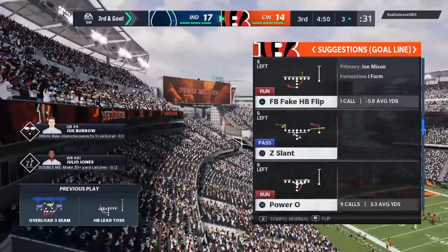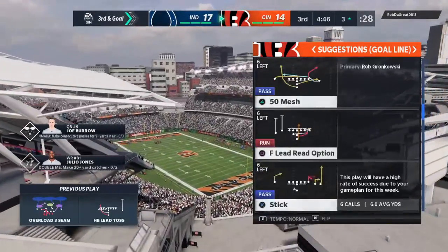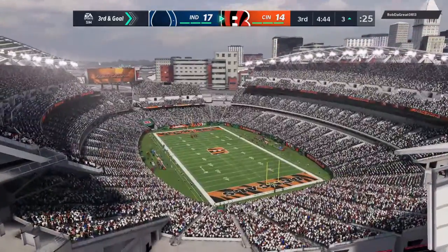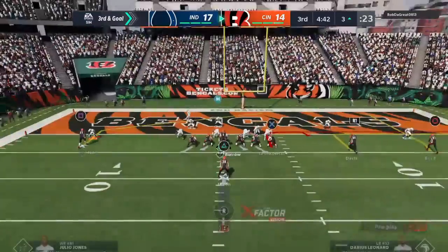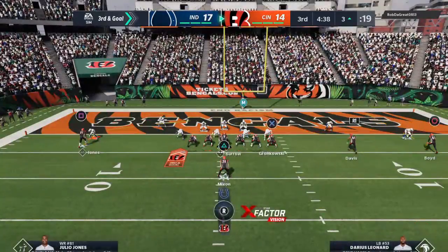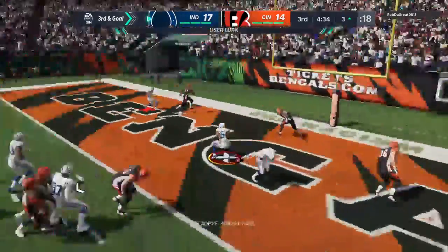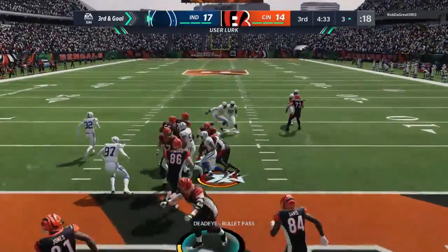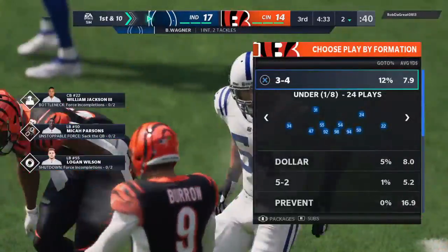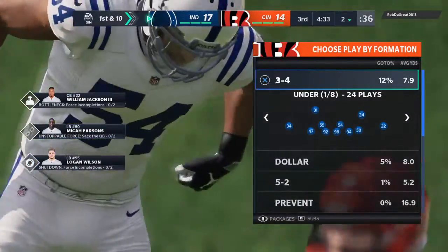Brings up 3rd and goal. A big play forthcoming. Here's 3rd and goal. Burrow will throw. And it'll be intercepted. Picked up by the linebacker, Bobby Wagner. And the return won't go anywhere.